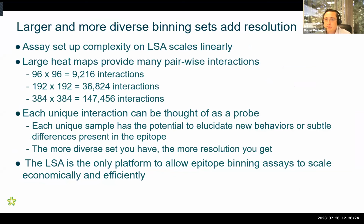Most other platforms, if you try to work out the logistics of scaling these pairwise competition assays, they scale sort of exponentially in complexity and typically are limited around 20 to 30 clones maximum. Whereas on the LSA, we can scale all the way up to potentially 384 by 384 in one automated run. I'd probably recommend breaking it up into a couple where you have a 384 spot array and you only do 180 ligand or analyte injections for each one and then merge those files together. But those are kind of details.